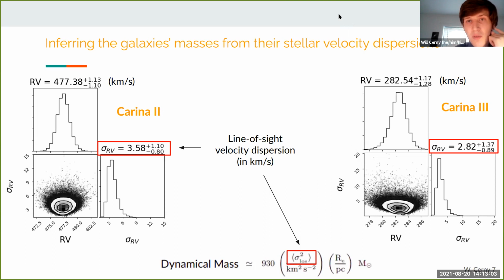And so here I'm showing you the results for Carina 2 and Carina 3, where the quantity of particular interest is this sigma RV quantity, the stellar velocity dispersion. And with that value, we can directly constrain the dynamical mass of these systems, because the dynamical mass, shown in this formula down below, is related to the line of sight velocity dispersion squared. It's also related to a couple of constants, one of which I would point out is the radius of the system, because this is really the dynamical mass within the half-light radius.